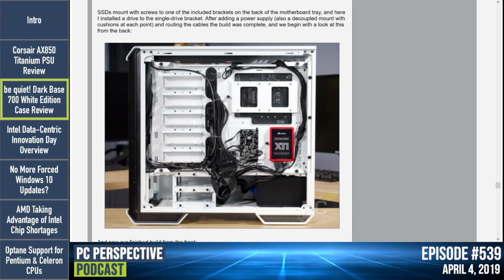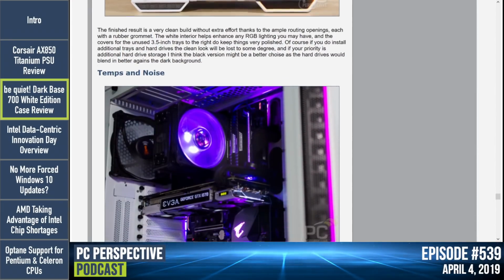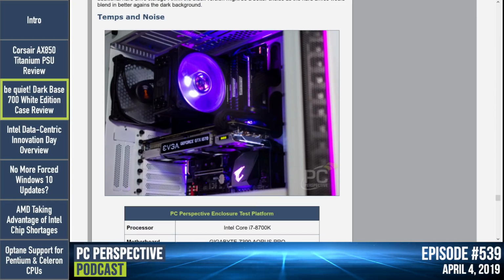And then it has default spaces for 3 SSDs. There's 2 brackets behind the motherboard tray. Other quick things I'll cover. It has a PWM fan hub. Like it has a powered hub that lets you control it through the front panel. So nice built-in fan control, has 4 different settings, and one of them is a pass-through that lets it just do PWM settings off of your motherboard.